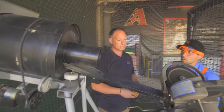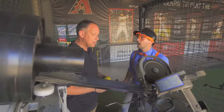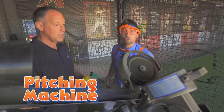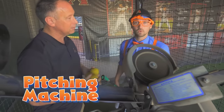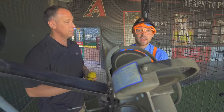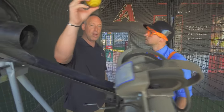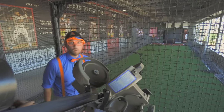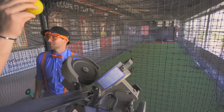Whoa! What is this thing? Hey, Blippi, this is the pitching machine. Ooh, the pitching machine? What does it do? It teaches you how to bat. Ooh, teaches you how to bat? How does it work? You put the ball in the machine. Whoa! That was cool. Will you do it again?